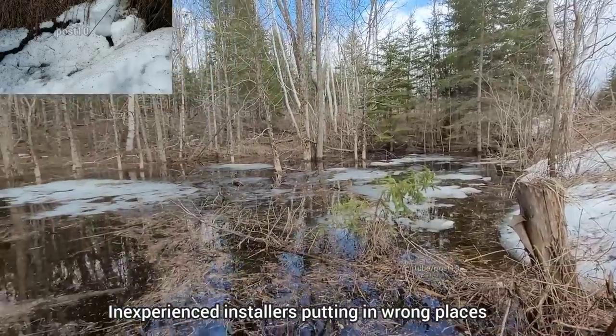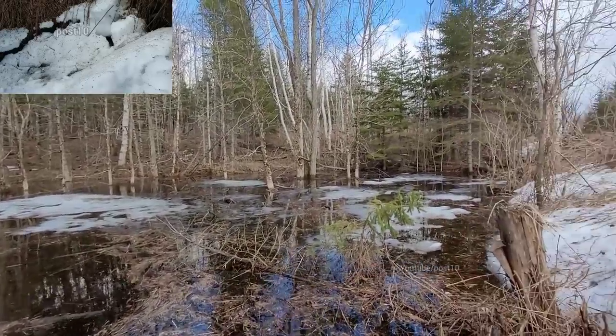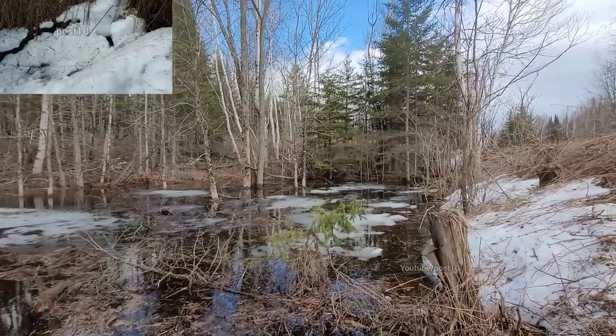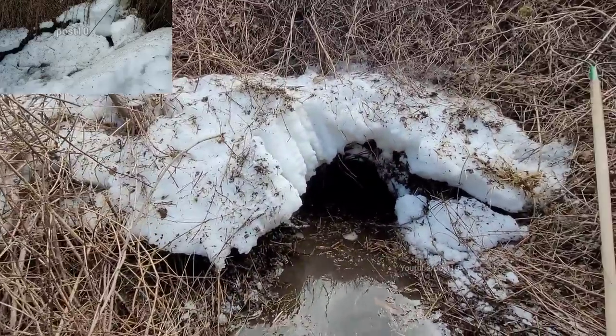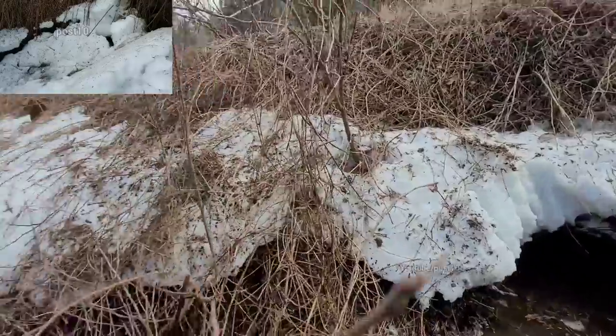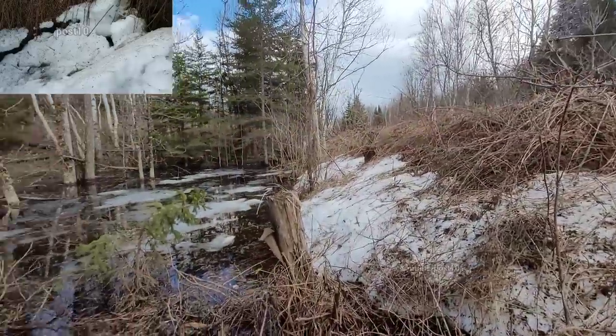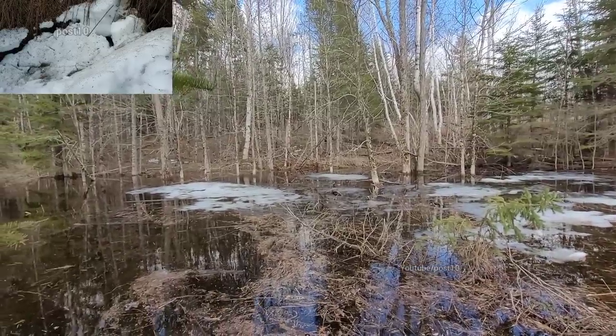This area right here, I can tell, usually doesn't have water. See by the trees? But yet, it must be a spring thaw issue because the culvert's here. But then again, there's a beaver dam in the way. So maybe it's just a very fresh beaver pond that they started back in the fall.